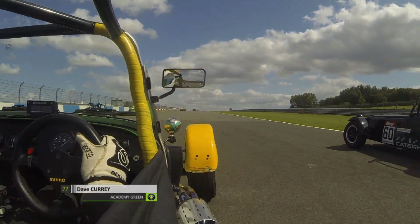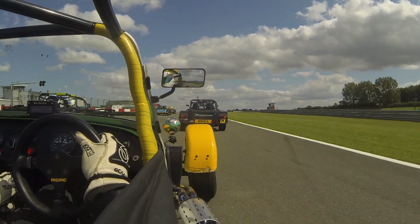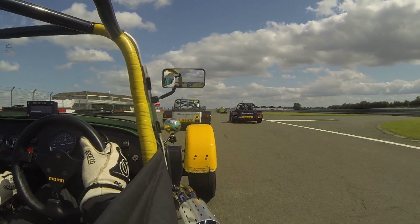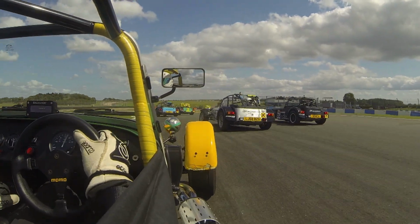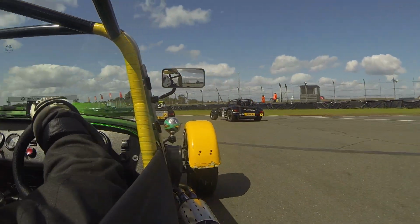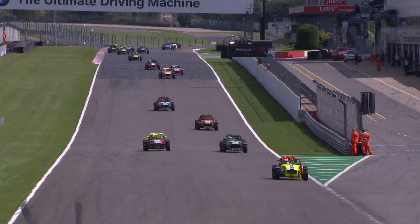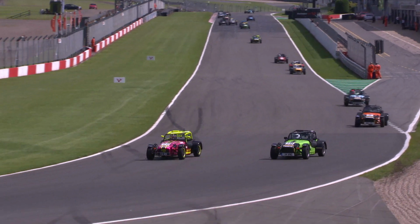Dave Curry gets sideways, nearly gets sideswiped by Graham Hetherington in the black number 60 car on the inside. Dave now desperately trying to get back over to the inside again to defend. Because of that loss of momentum, these are not the most powerful of cars. And of course, like all Caterhams, not particularly aerodynamic, so it's all about carrying the speed through the corners, keeping that momentum up. If you have a moment, it can cost you dear.